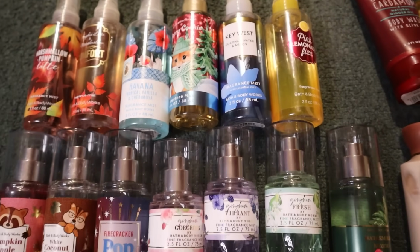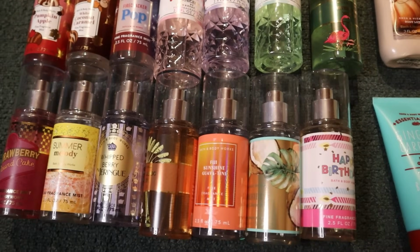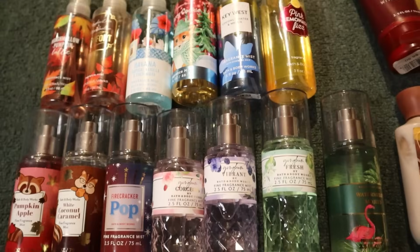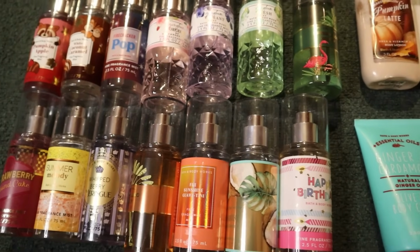Here's my travel sizes, and maybe this is bad, but in terms of the fragrance mists, not a lot has changed since my last declutter. So I think all of that is pretty much staying the same. Nothing needs to be used up, and I don't really want to declutter those ones yet.